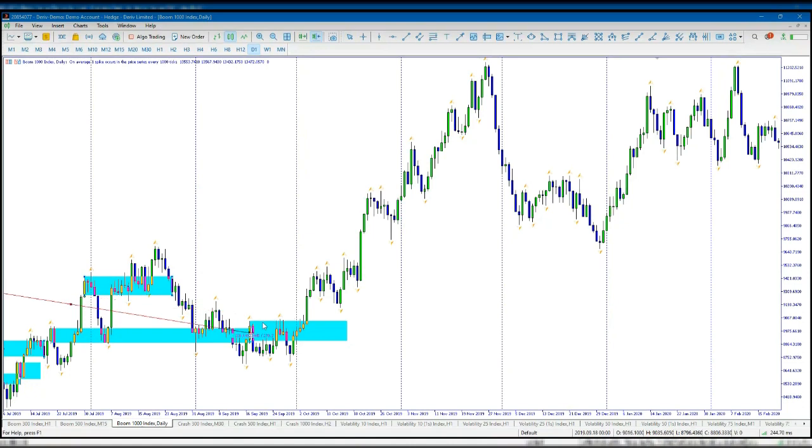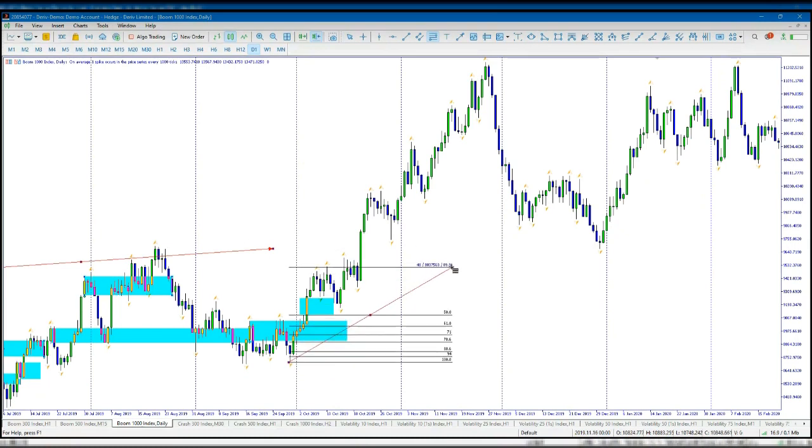So price broke out of this last structural point here, came back to retest, filled this imbalance. I think price tapped 50% of the imbalance. Let me see the Fib levels. Okay, price didn't come back to 50%. So if you're a smart trader, you wouldn't have taken this trade, because this imbalance is resting. If price came to fill the imbalance, it would have been a potential trade for us.